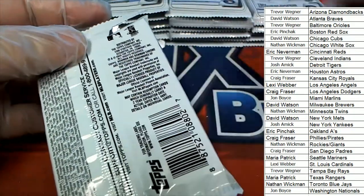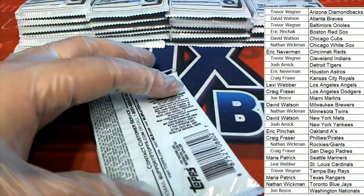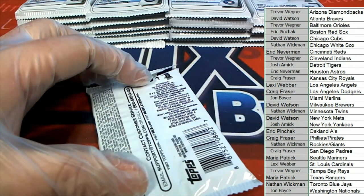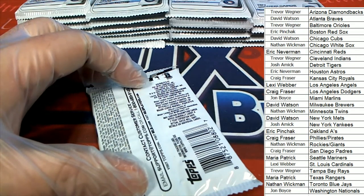There are no trades. Here we go. Bill wants a link to the next Bowman, so I'm going to slide you a link, Bill. And there are no trades, right, everybody? We're just ready to rip. Here we go.